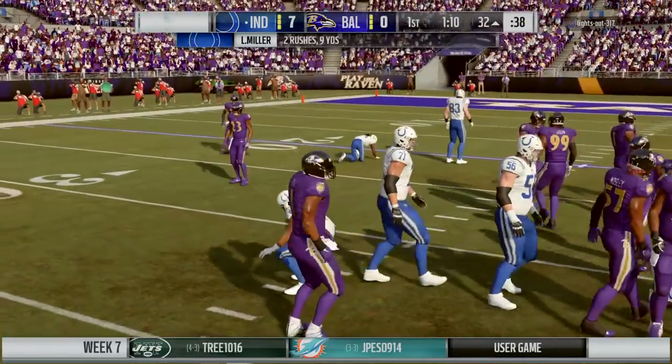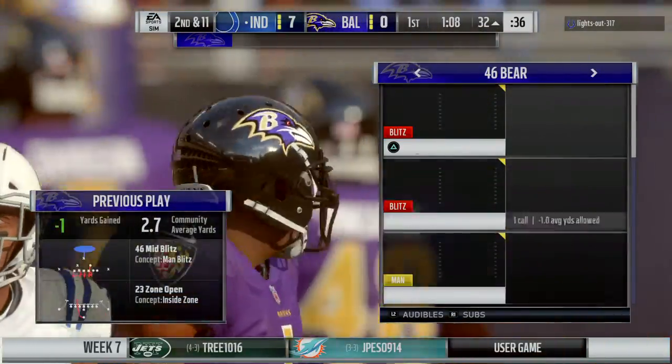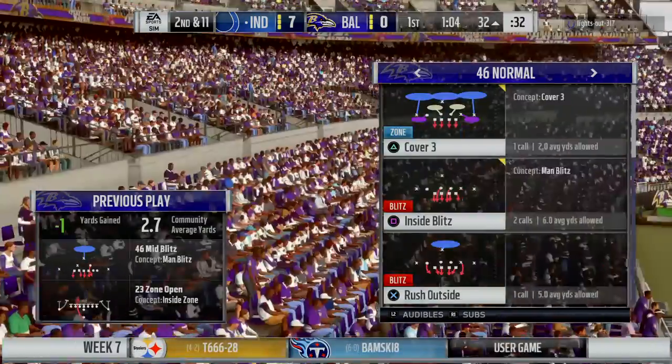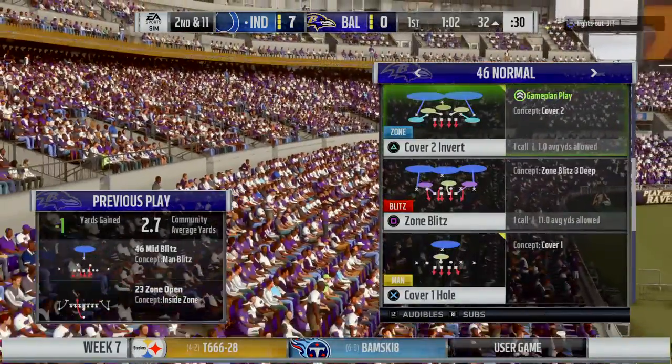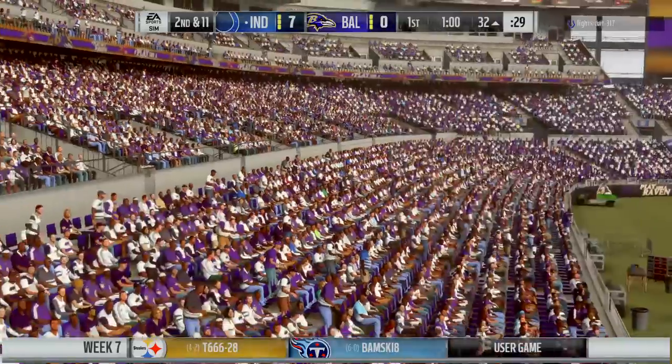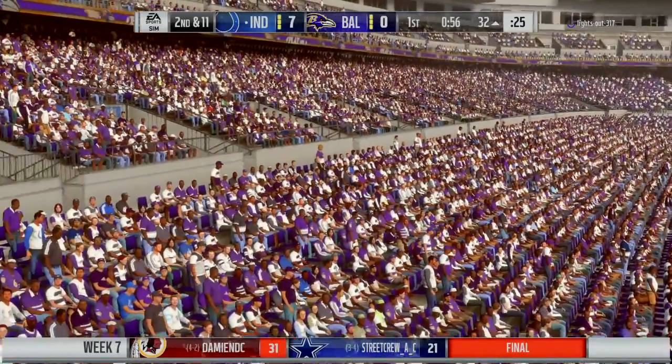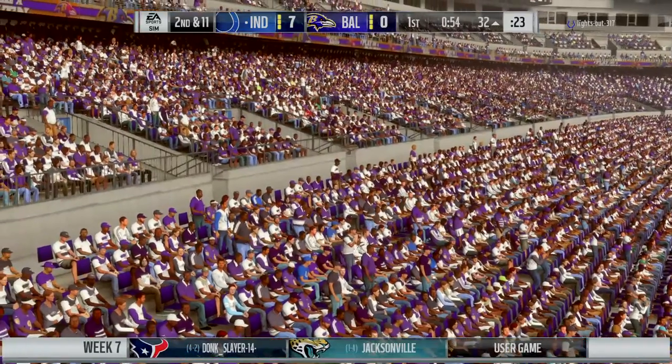And he is met quickly in the backfield. Down he goes, folded like a lawn chair. While we know that the identity of this offense is to throw the ball, they've got to run it every so often, if for no other reason than to tamp down the pass rush. They can't let them just tee off and get to their quarterback.